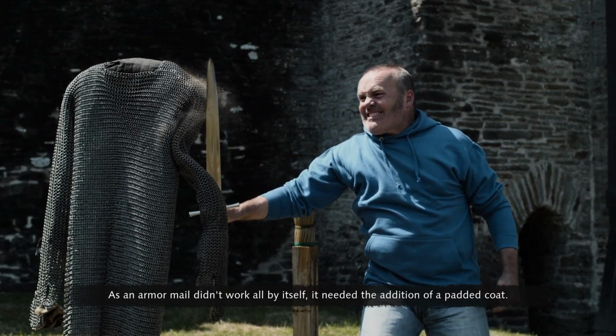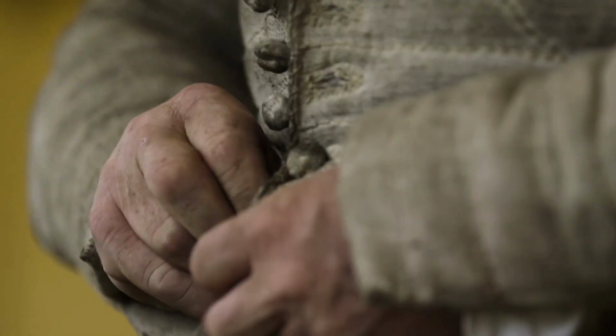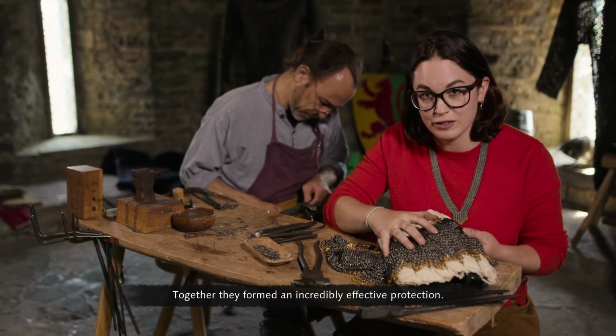As an armor, mail didn't work all by itself. It needed the addition of a padded coat. The coat absorbed the shock of the blow, whilst the mail turned away the cut. Together, they formed an incredibly effective protection.